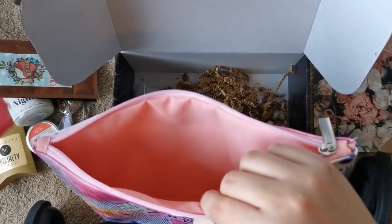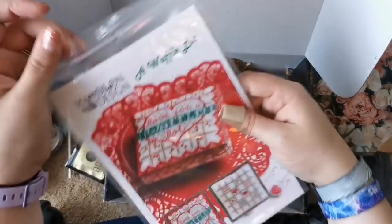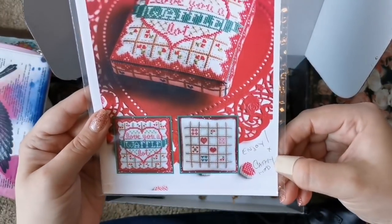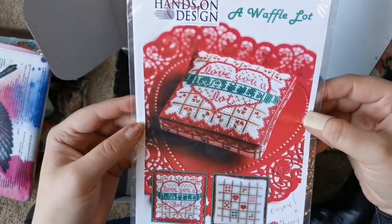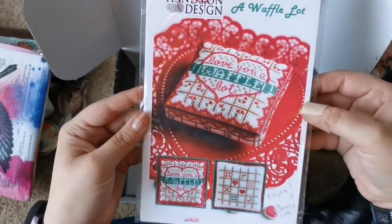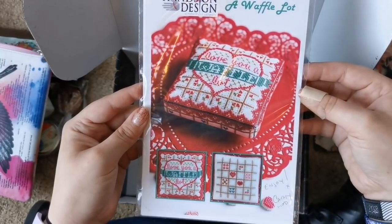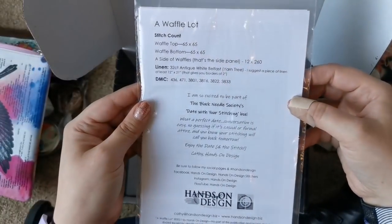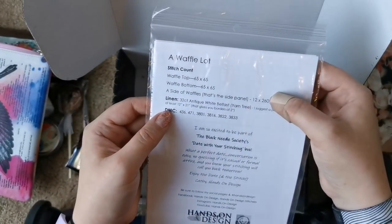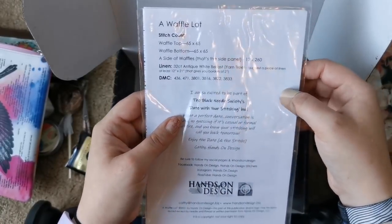But the inside is really nice. It's like a cotton on the inside. Oh, that's really nice. I'm going to put the fabric in here. And then let's see what we got. Oh, look. I got it signed. So this is Love You a Waffle Lot. I love you a waffle lot. That is so cute. Oh my goodness. A waffle lot. 65 by 65. A side of waffles. How cute.